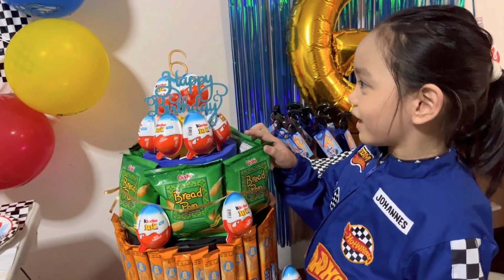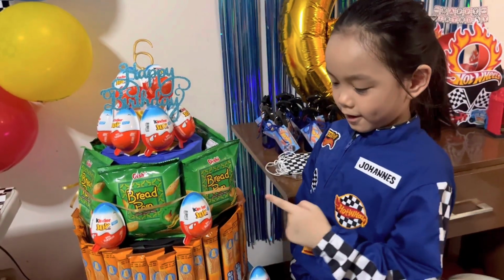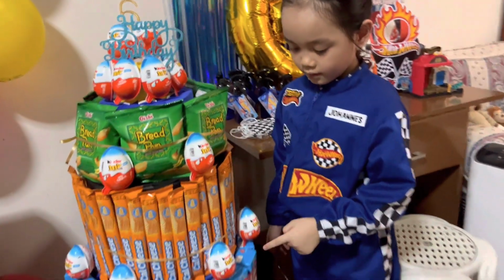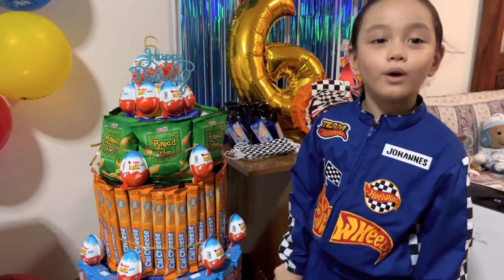Here's the Kinder Joy egg. I get to open one today. And here's the red pond and Kelties. And that's me. I'm going to sell it to everyone.